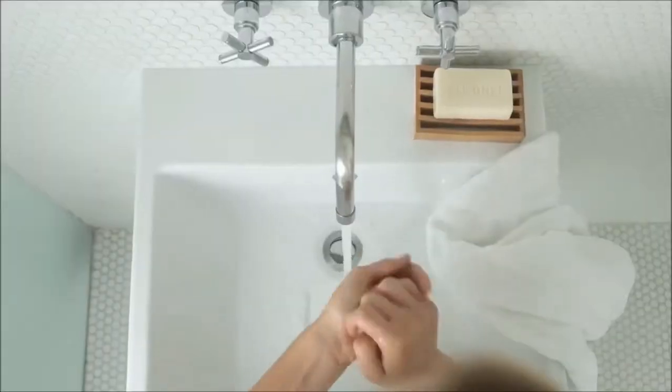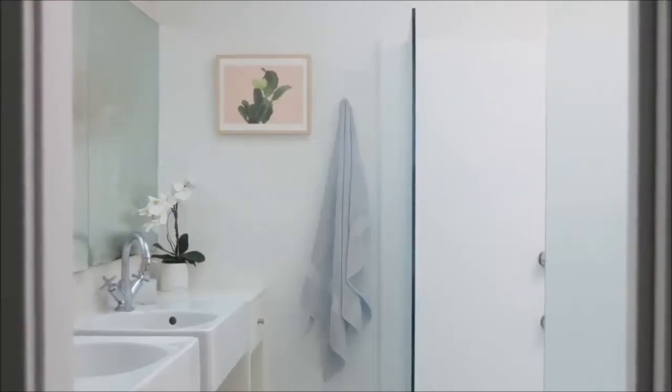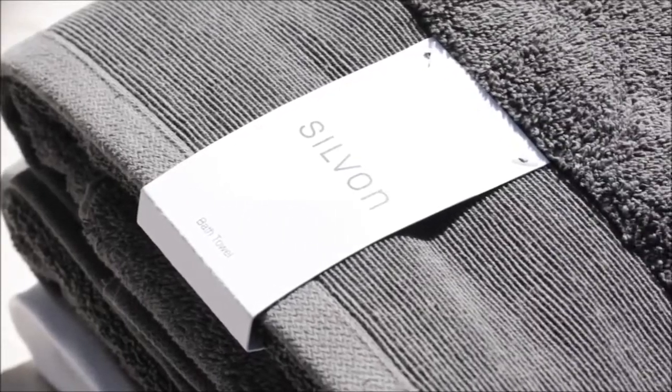Towels are one of those things that we use every single day. Unfortunately, towels get wet and hang in warm, steamy bathrooms, which turns out is the ideal breeding ground for bacteria and fungus. But why are we cleaning up just to dry off with a musty towel that hasn't been washed in days? Introducing Silvon Towels.